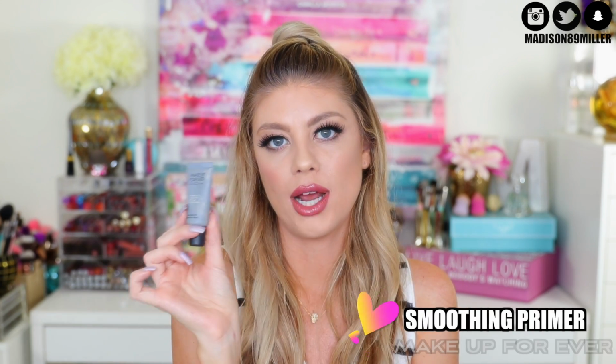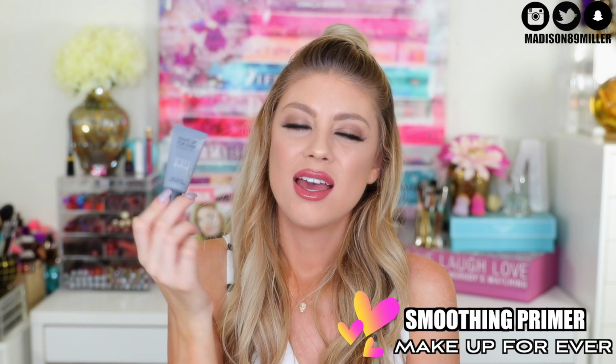Here I have a Makeup Forever product that is not my favorite. This is the Smoothing Primer. I've seen people like this. It doesn't work for me. It actually breaks up my foundation so bad. I apply it with just a little bit and I just press it into the skin like I said with the other ones. No, this one always breaks up my foundation so bad.